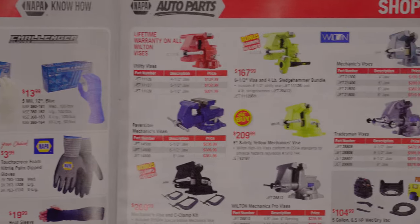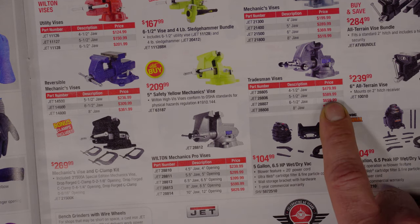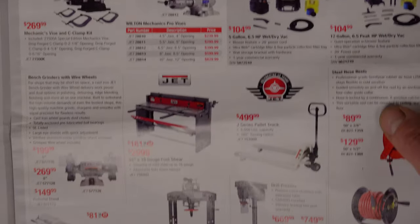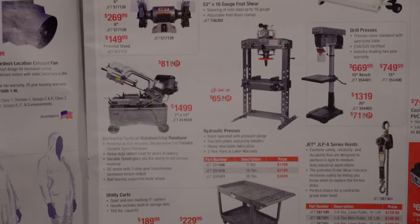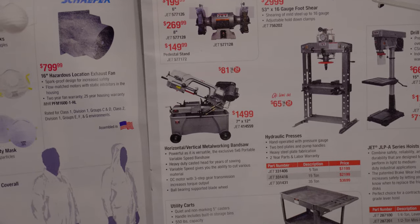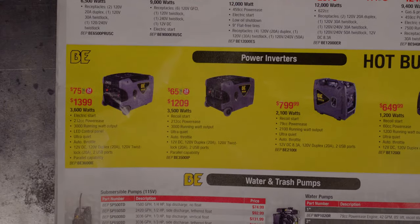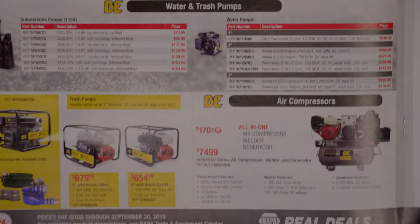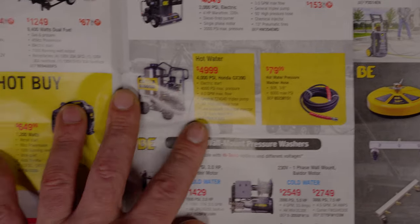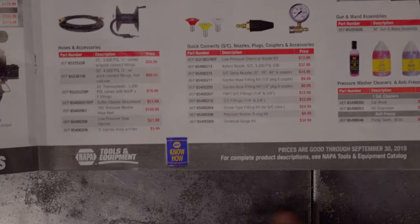Here's some of their vices. Wilton. This is the one that I have, and you can see it's selling here for $600 for the size that I have. So like I said, they are expensive. Pallet jacks, metal brakes, band saws, drill presses, hydraulic presses, bench grinders, some generators, power inverters, air compressor, pressure washers, hot water pressure washer, pressure washers.